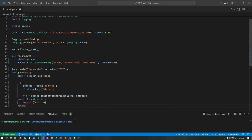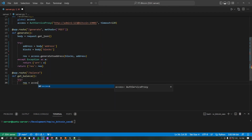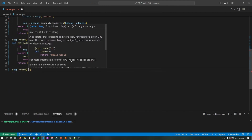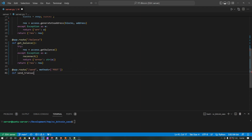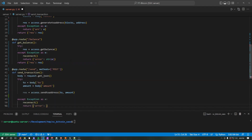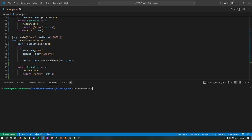The second route is going to be a simple GET request that will return the balance of our current wallet. Our third and final route will be used to send our Bitcoin from one wallet to another. We're going to pass two parameters in the request body, the first being the address we want to send the coins to, and the second being the amount of coins we want to send. Now that our server is written, we are ready to spin up our SaaS with Docker Compose.